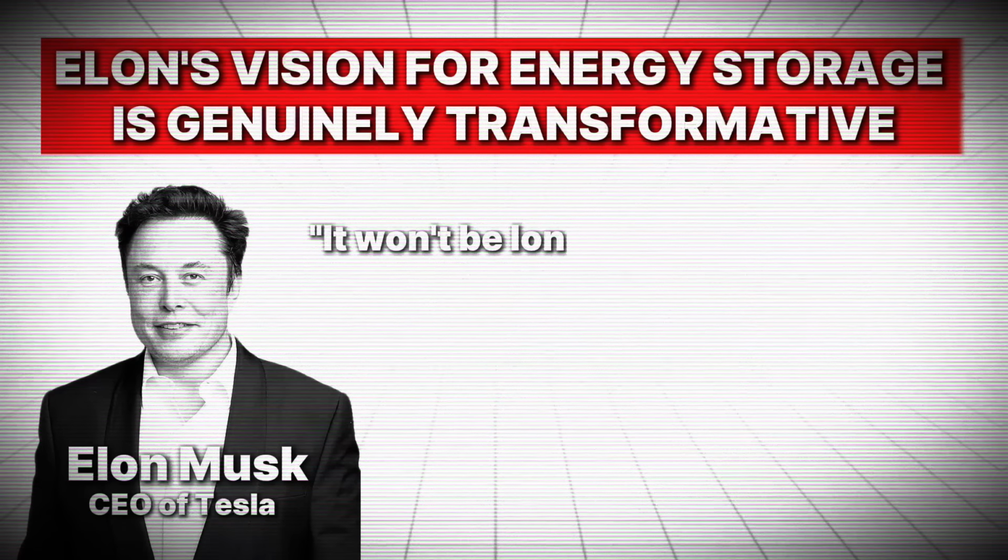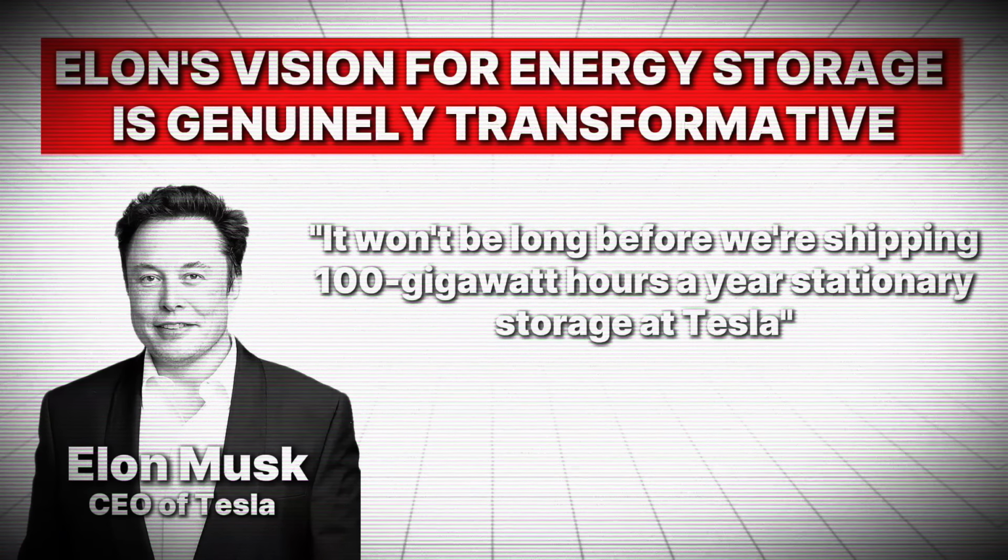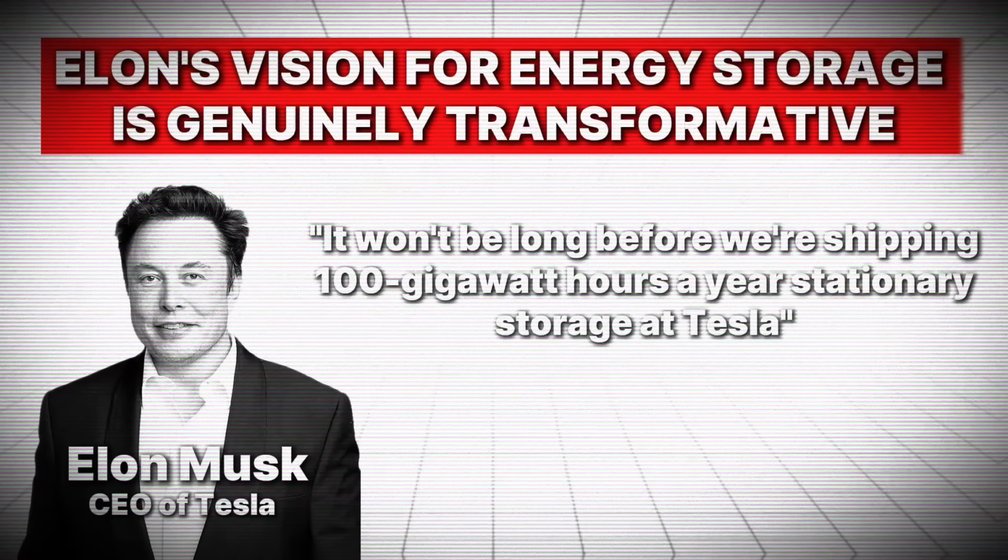Elon's vision for energy storage is also out of anything people can really imagine. Here is his exact words from the earnings call. He says, it won't be long before we're shipping 100 gigawatt hours a year in stationary storage at Tesla. And that'll ultimately grow to multiple terawatt hours per year.